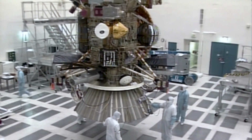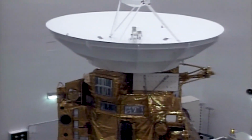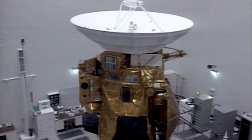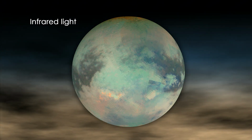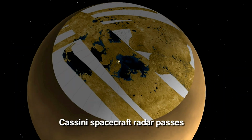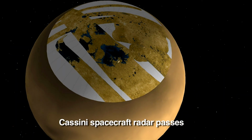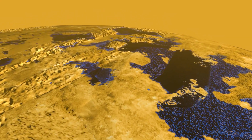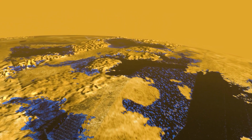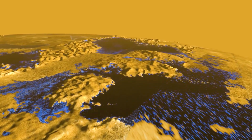Titan at visible wavelengths looks like, as everyone has seen, an orangey, hazy moon. When Cassini was built, we put on spectrometers that could see to longer wavelengths outside of the eye's visible range. And so we removed the veil of this smog. We peeled it back. Lo and behold, we saw this amazing, very active surface, river channels and dunes, and we found polar lakes. We never saw this before because we couldn't penetrate this very opaque, hazy atmosphere.